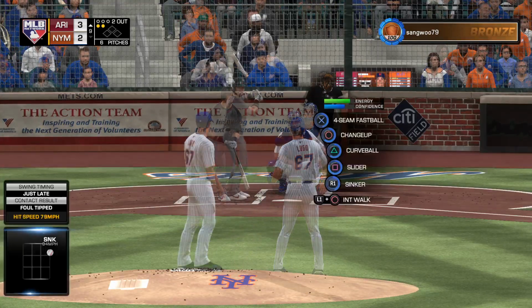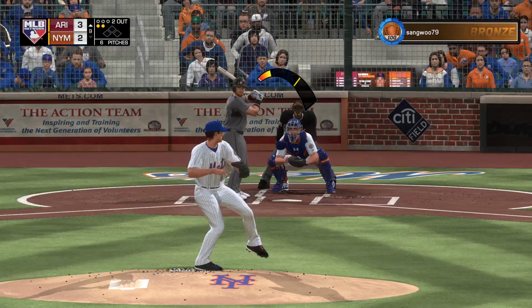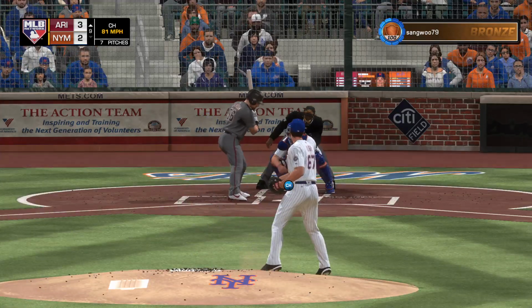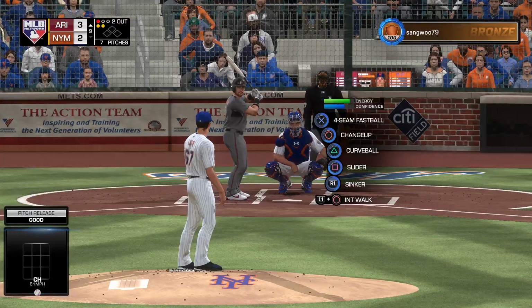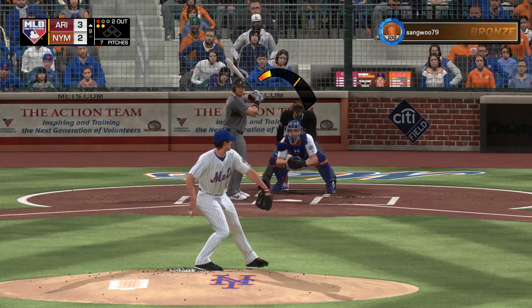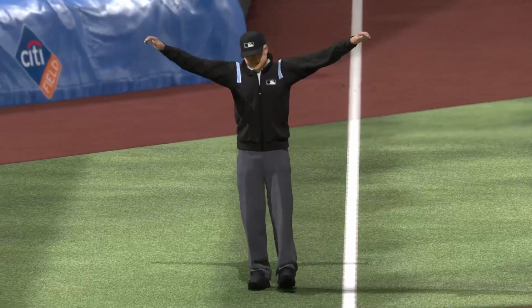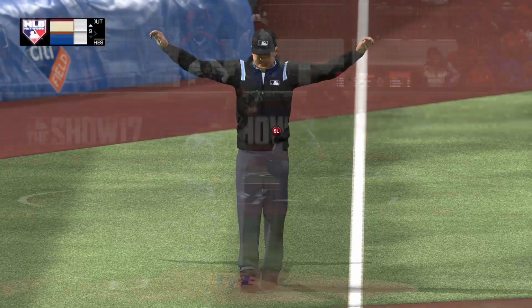Good job to spoil that one away, and he stays alive. He's just fouling him off till he gets something he wants to hit. And he'll try and tempt him with one in the dirt, but he'll hold back here. It's 1-2. Well, I think that pitch is the result of a lot of foul balls. He might have tried to do a little bit too much with it, trying to get him to swing through it, but it just ended up taking off on him.